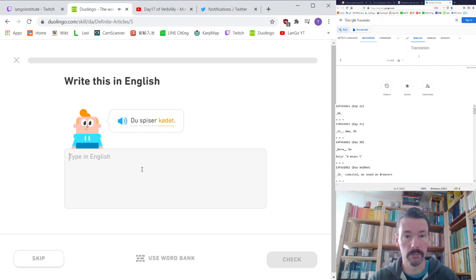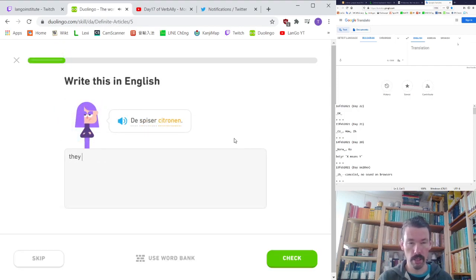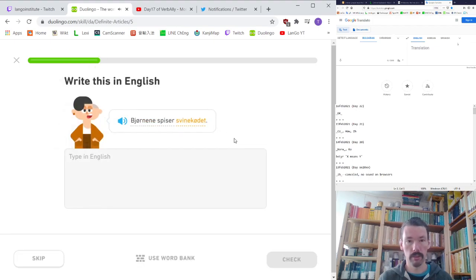Du spiser kødet. So this little suffix here, the -et, on the word for meat, makes it definite. The meaning of English "the." You eat the meat. De spiser citronen. They eat the lemon. Bjørnene spiser svinekødet.